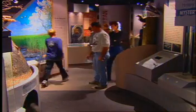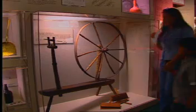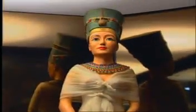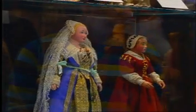By so closely integrating history and science, Cape Fear Museum not only teaches past events of the region, but just as importantly, how the region itself affected history. Through a delicate balance of highly researched exhibits, the museum hopes to educate and inspire young and old alike.